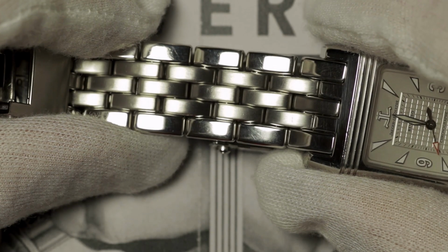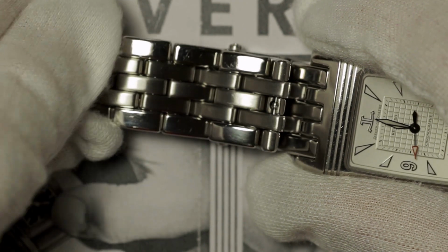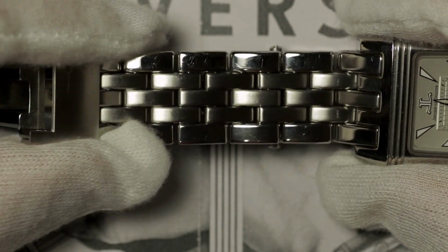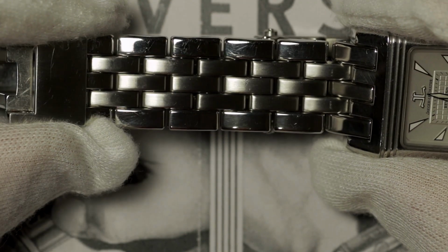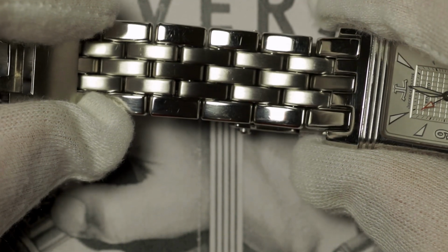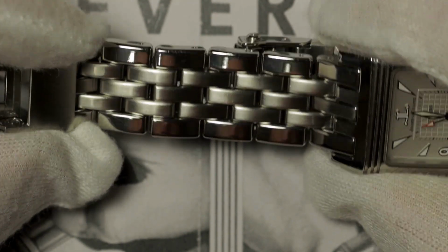The bracelet is a stainless steel engineer style bracelet. I think it puts me in mind of sort of brickwork rather than your typical engineer style bracelet, which tends to have raised links. And you can see that the outer links are polished and the inner links are brushed.